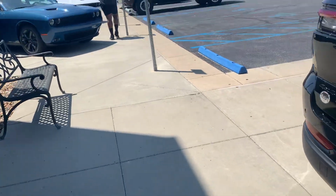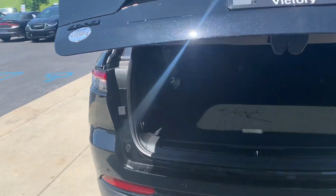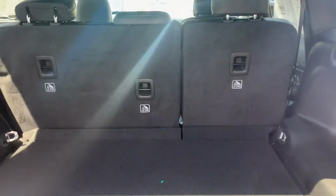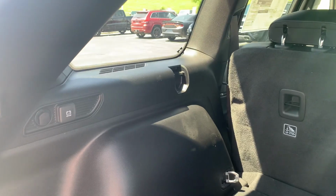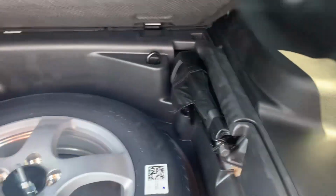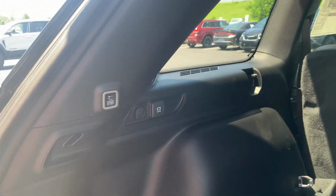Let's crack her open. I'm all about ease of convenience here. Guys, the new 2-row took the place of the WK body style. A ton of cargo space back here, guys. A ton. Get a couple bodies at least. Full-size spare as well, plus your jack and all your tire iron, everything ready to go. Power lift gate button right there on the left next to a 12 volt.